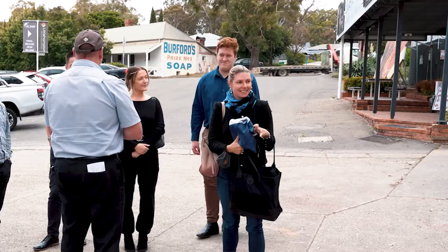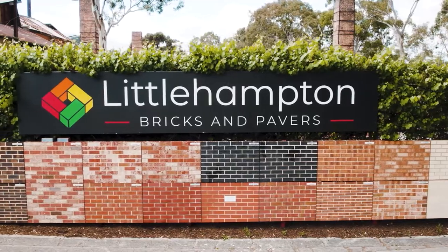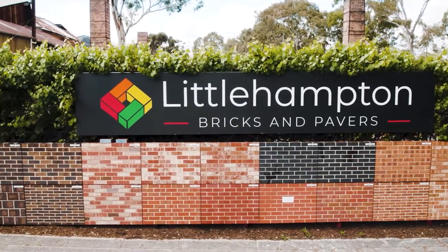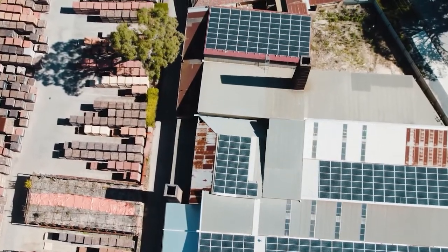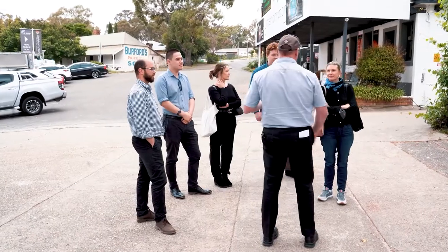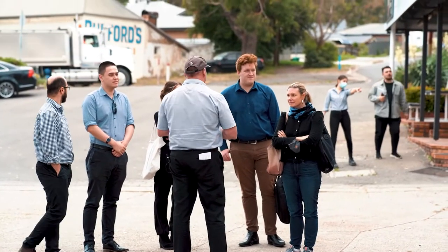to Littlehampton Bricks. As I said before, we're over 100 years old. We still make our bricks and pavers using a batch kiln. It does give us a lot more flexibility in what we do. We're very agile. We're actually able to innovate and make new products, different products all the time.